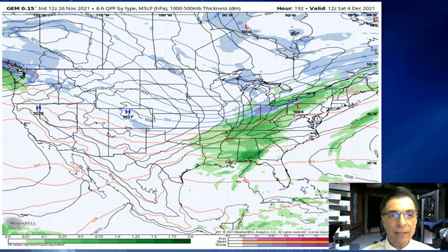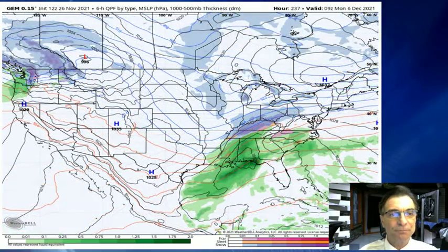This is the Canadian model. This is for the morning of Saturday, December the 4th, which would be just a week away, a week from tomorrow morning. It shows a system developing near here with rain and or snow. This model would lean more towards rain, snow to the north, and again, this is the morning of December the 4th. This is the same model now, but that system has moved on, and this would be Sunday night, a week from Sunday night, along about the 5th and 6th of December.